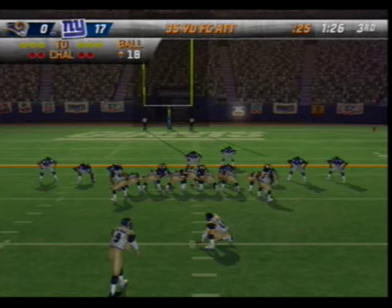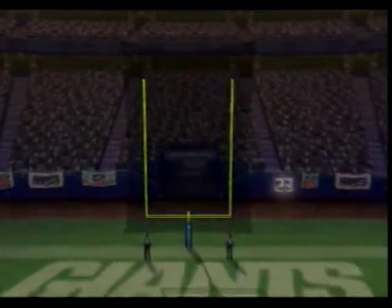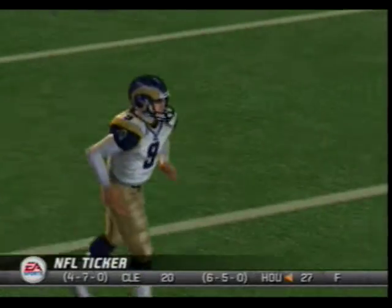Dickerson missed a long field goal his last time out. Let's see how he fares on this one. The kick is good. And give credit to the kicker there. It's nice to have a guy that can make your drive worth 3, even if you don't get it into the end zone every time.